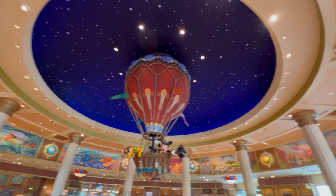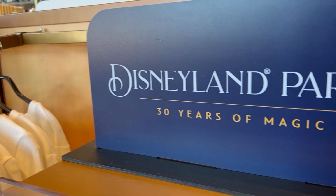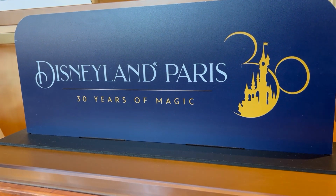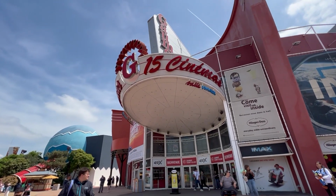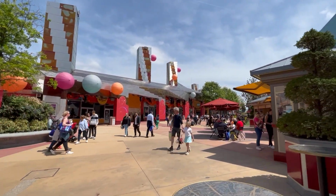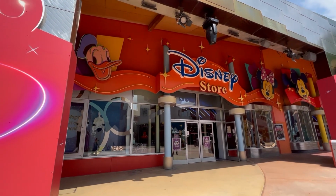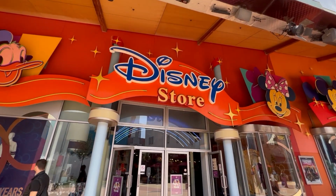But it was really interesting to compare the selection here versus what we have back in the States. And one thing I think I failed to mention this whole time is that Disneyland Paris is in the middle of celebrating their 30th anniversary. So basically, we've gone from the 50th anniversary at Walt Disney World to the 100th anniversary of the Disney Corporation to the 30th anniversary of Disneyland Paris, back to back to back. So everywhere we go, there's an anniversary going on.